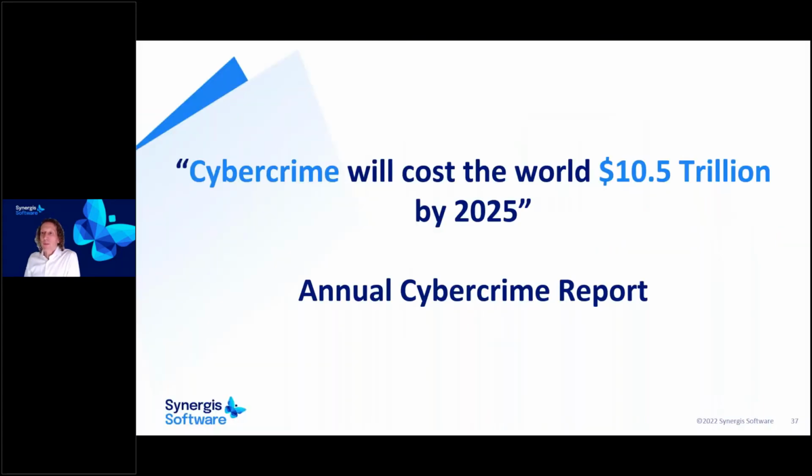According to the annual cybercrime report, cybercrime costs the world $6 trillion today. And that number is expected to be $10.5 trillion by 2025. We're talking about intellectual property theft, phishing, ransomware, and more. One of our customers, North Alabama Fabricating Company, shared a story at our annual customer event. They were hit with a ransomware attack. And the only data that wasn't impacted was the information they already had migrated under Adept's control.